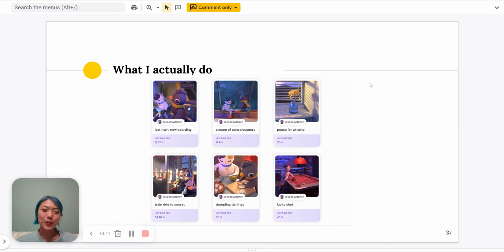Cool. So back to what I actually do. I'd like to walk through some of my pieces and maybe the process behind them.